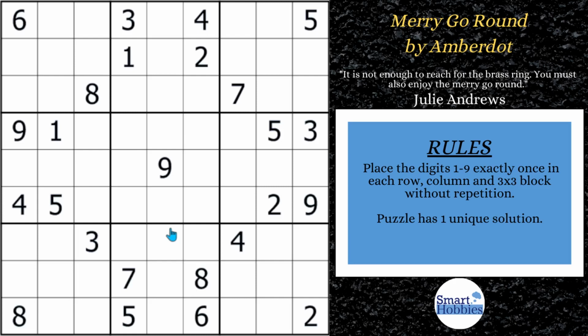Greetings, friend. Not only will I show you how to solve this puzzle by our featured setter for February, Amber Dot, without any marks, I'll explain all the tips, tricks, and strategies as I do it. And stay tuned because I'm going to give you another cool insight about our featured setter. Click below if you want to give it a go. With that, it's solving time.